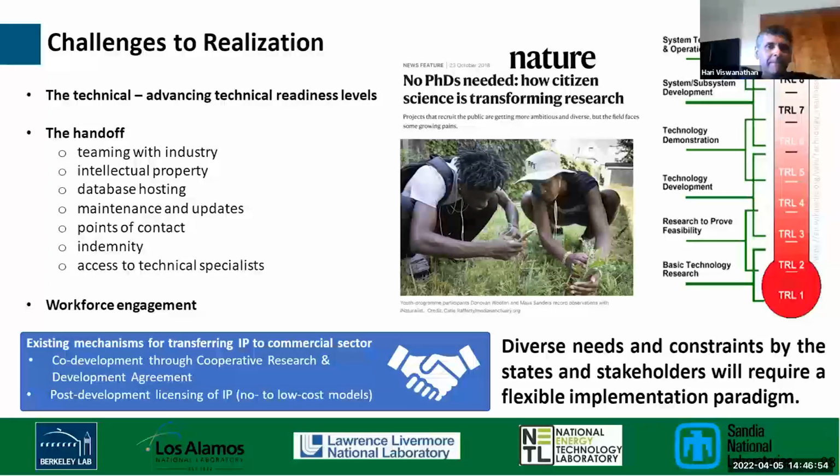Sure, yeah. I'd have to think hard about how the national labs could help with that incentivization. But of course, it's got to be a two-way street, in terms of what we ask and what we give.